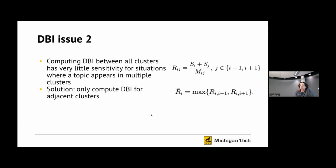The second issue with the Davies-Bouldin index is that it doesn't have good sensitivity in situations where a topic appears in multiple clusters. To give you an example, let's say my first topic is cookies. I'm talking about which cookies I like, and then I'm going to talk about Davies-Bouldin clustering indices for a while, and then I decide I want to talk about cookies some more.